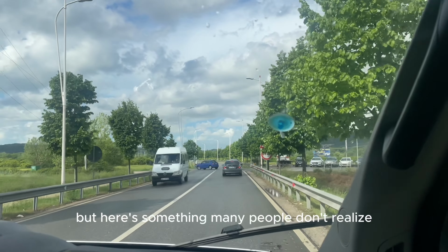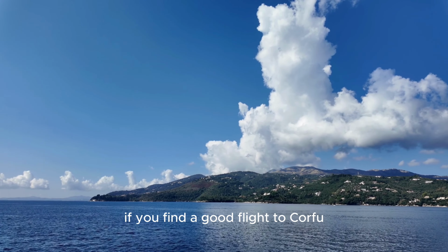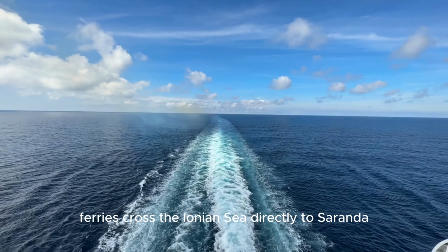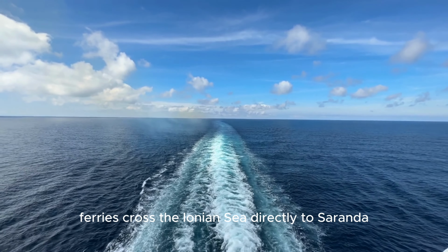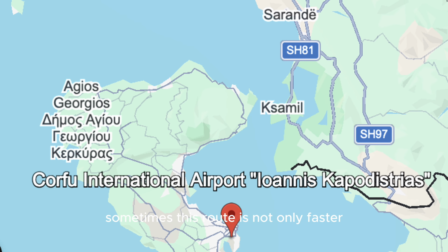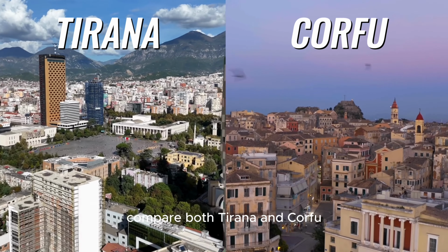But here's something many people don't realize. Flying into Greece can actually be the smarter option. If you find a good flight to Corfu, you're only a short taxi ride away from the ferry terminal. From there, ferries cross the Ionian Sea directly to Saranda in around 30 to 70 minutes, depending on the service. Sometimes this route is not only faster, it can also be cheaper. So before booking your flights, compare both Tirana and Corfu.